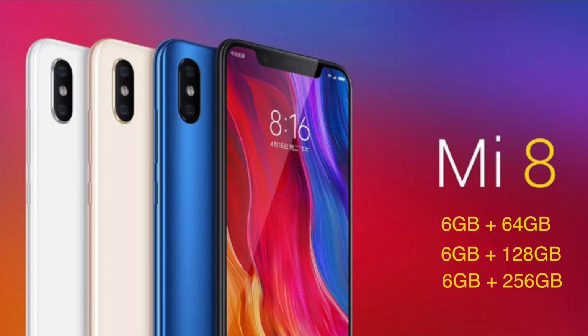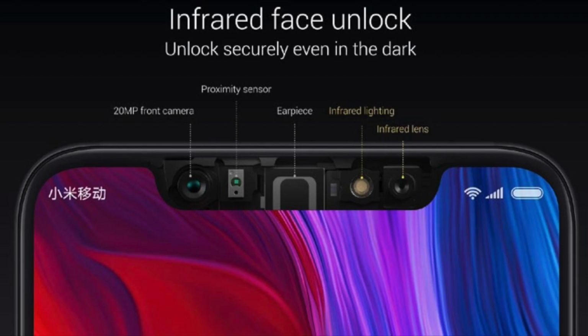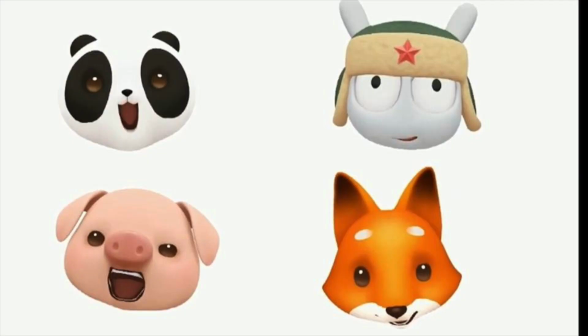Okay, that's about Mi8. Now, there's another one which is known as the Mi8 Explorer edition. Okay, the phone is stunning. It just looks great. This has a glass back panel. Okay, the features are almost the same, the processor is the same, but along with the fingerprint scanner, you also have the facial ID recognition, which is same as that of the iPhone 10. Since you have facial ID recognition, you also have the option of Animoji. Okay, you have an Animoji equivalent on board.